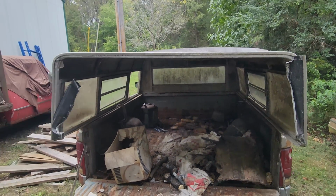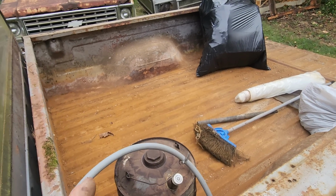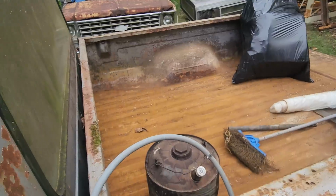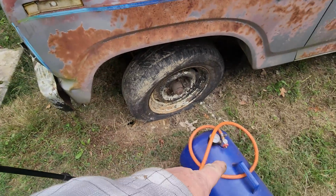Get this camper shell off here. We'll get it in the shop. Got the bed cleaned out. When we get it around to the other side of the shop, I'm gonna spray all this out. Right now we gotta get her started. Once I get her started, I gotta pump up a couple of tires.